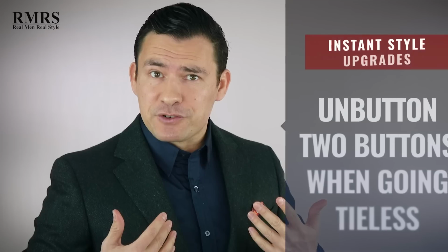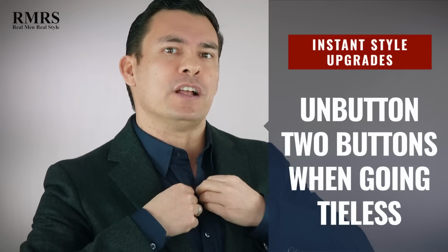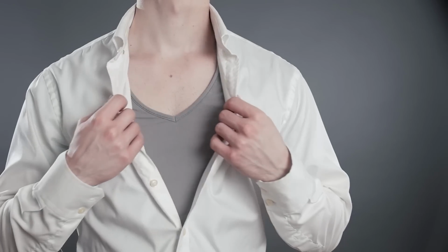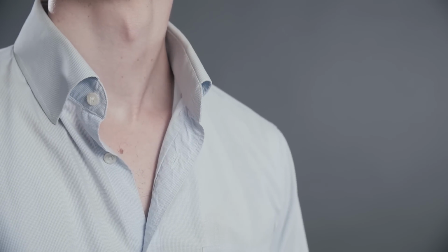Now, if you're going for the casual look, you're skipping the necktie, go ahead and unbutton 2 buttons, not just the 1 button. 2 buttons always looks a little bit more like you've made the decision. I like it. I think it's more stylish, show a little bit more of the neck. Now with undershirts, crew neck, V-neck, if you're going to do this and not wear a tie, go with a V-neck. V-necks, when you're wearing unbuttoned shirts casually like that, look so much better.